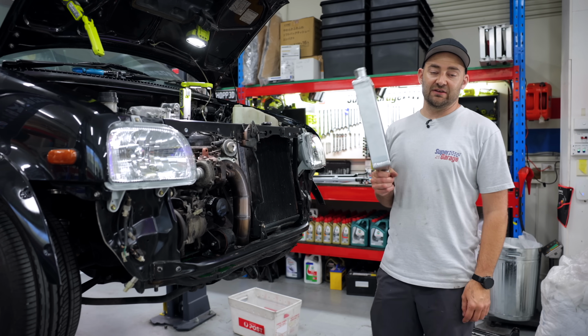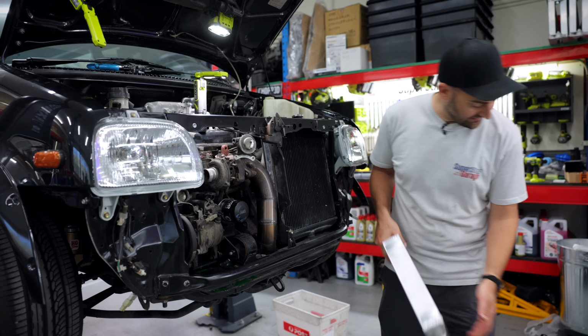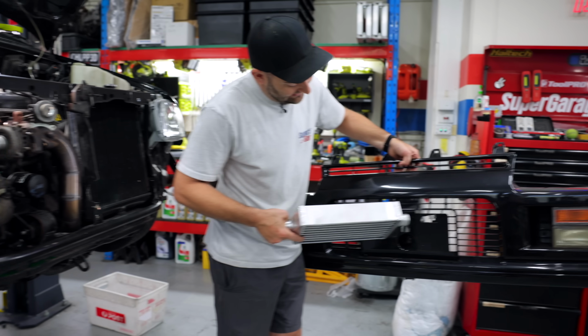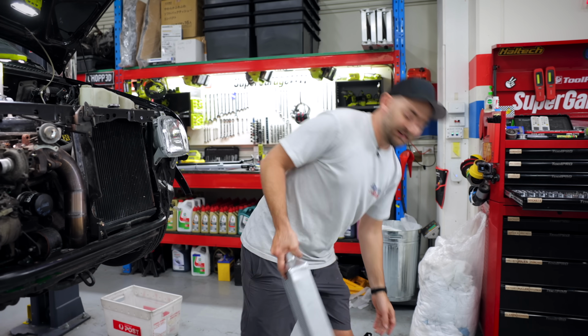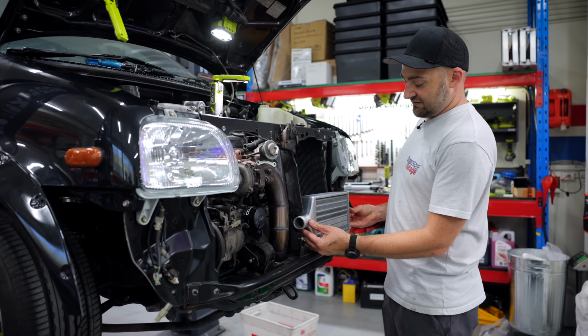Here's my thinking for the front mount intercooler. It's tempting to put it in the front because it would look cool, except a few reasons. One, the oil filter's right in the middle. Two, if I cut that out, I lose my access to the oil filter. I also lose one of my mounting points. What I do have is a whole lot of space over here. So I guess technically it's like a front side mount intercooler. So I'm going to place it and tuck it right in there.